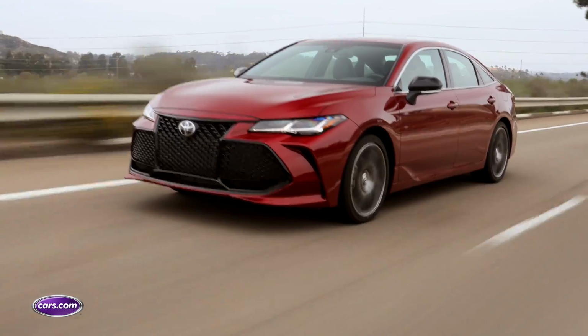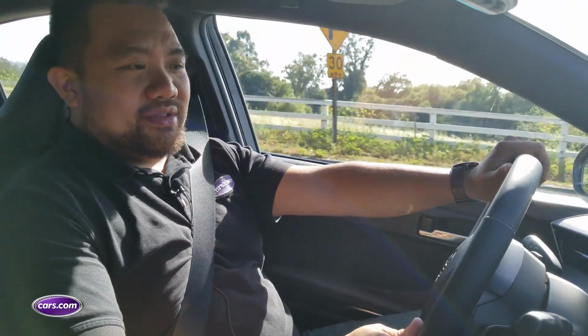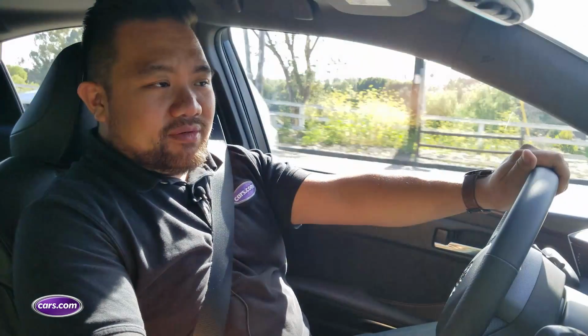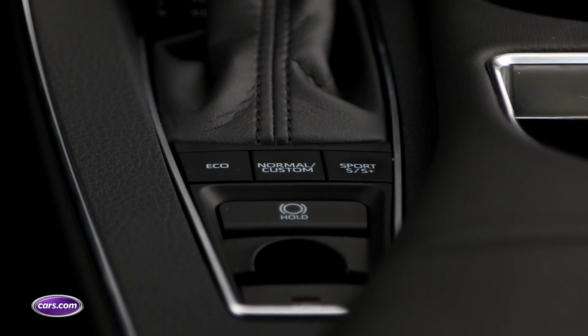Not really. The Touring is a bit firmer than the other trim levels that I tested today, so I also drove a Limited model. This is definitely a bit tighter, but it still trends towards comfort, and I think that's a good thing. That fits this car better. Even when you dial the Touring all the way up to Sport S Plus mode, which is unique to this trim, you're still going to get a decent amount of body roll. It's still going to focus on comfort, and that is, I think, a better way to go in a sedan like this.